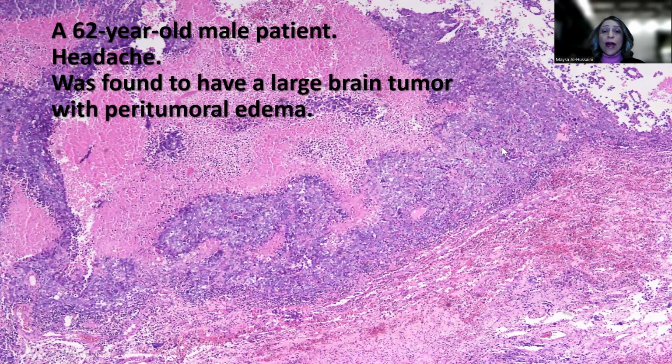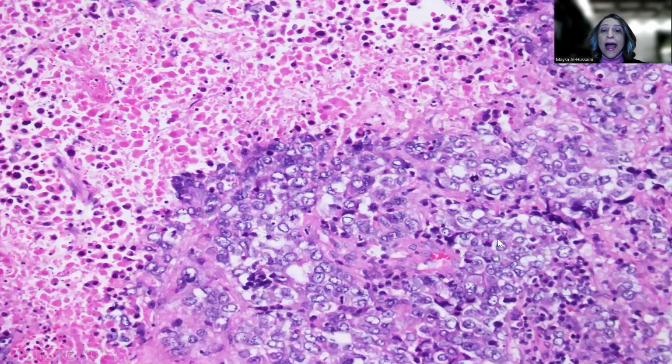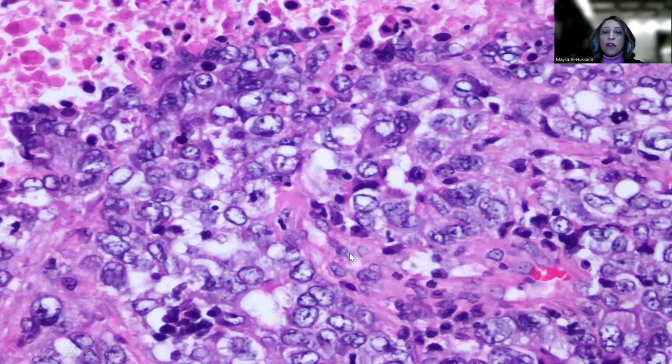And this is the resected specimen from the craniotomy. As you can see, there is a tumor here with large areas of necrosis. Not much in the way of palisading, but definitely there is necrosis. And then there is some reactive brain tissue here at the periphery. On high power magnification, these are the tumor cells and these are the areas of necrosis and what looks like microvascular proliferation, not really the typical microvascular proliferation that we see.